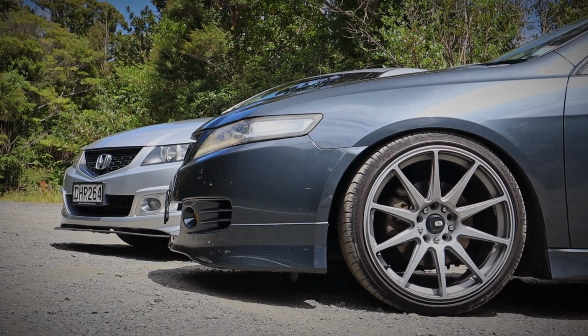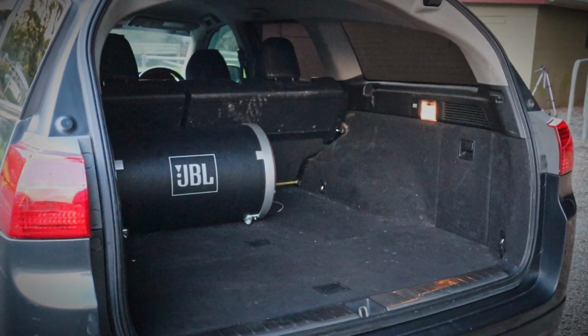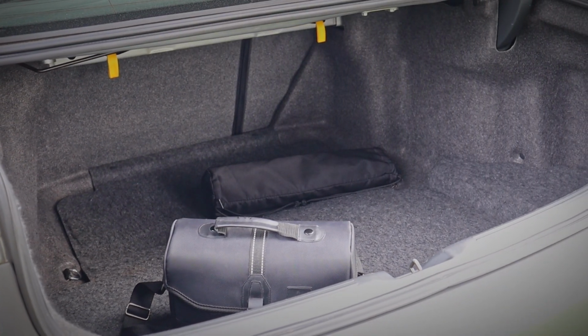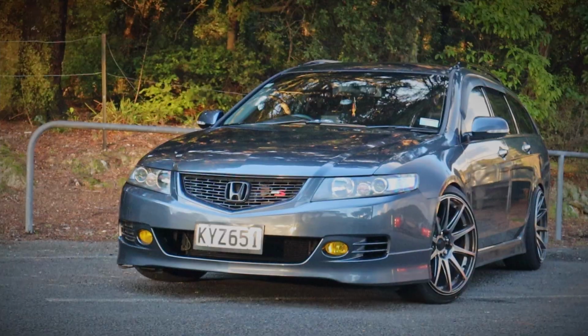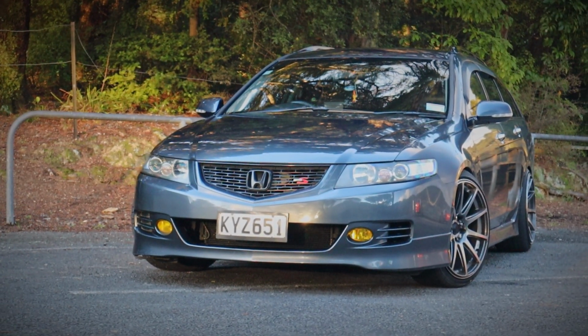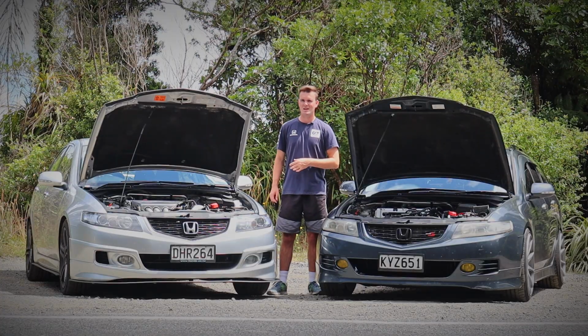And finally, because this is a sedan versus wagon video, the boot space in the back of the wagon is without question a lot better than in my car. In this video up here, I talked about all the different variants of Accord Euro and which one was best, and I said in that video that if you want a practical family car, you can't go wrong with a first gen wagon. And seeing one in the flesh now, that is definitely the case. The back seat and boot space in one of these is absolutely fantastic when compared with the sedan.